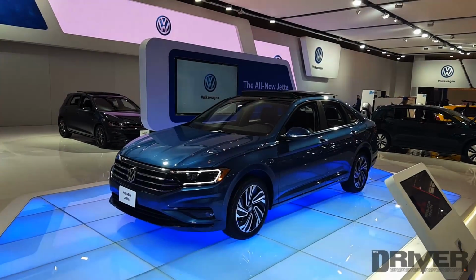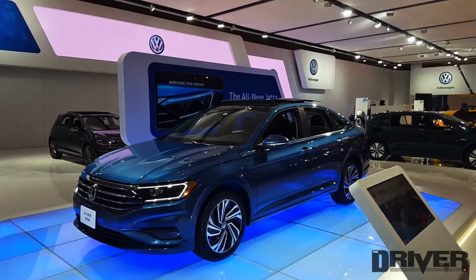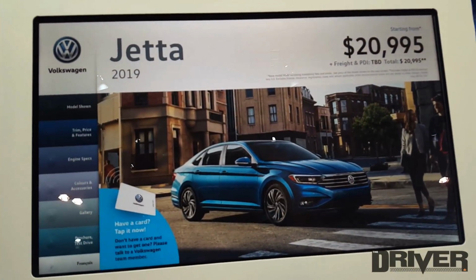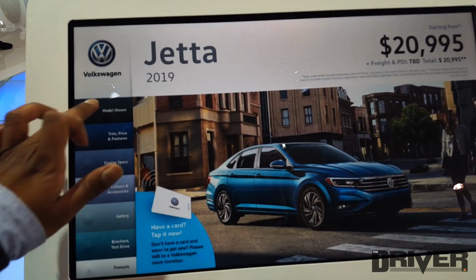We're at the 2018 Canadian International Auto Show checking out the all-new Volkswagen Jetta. The Jetta's been all redesigned for this year, and let's go over some of the specs we have here. So as you can see, it's the 2019 Jetta, and it starts at $20,995 Canadian dollars, plus freight and PDI.